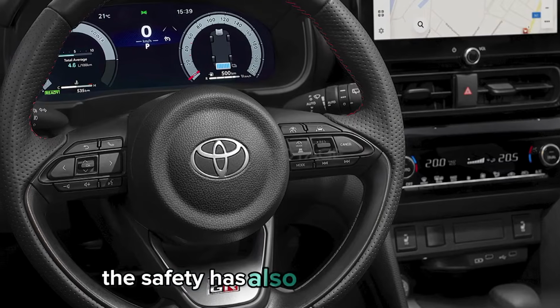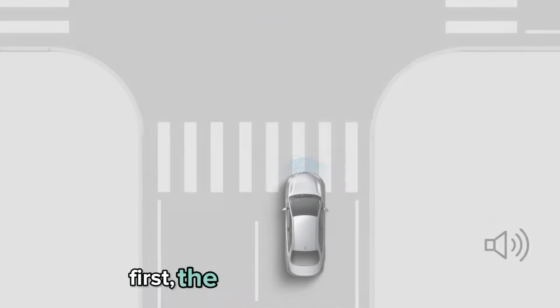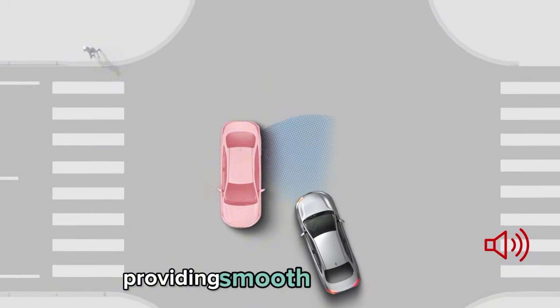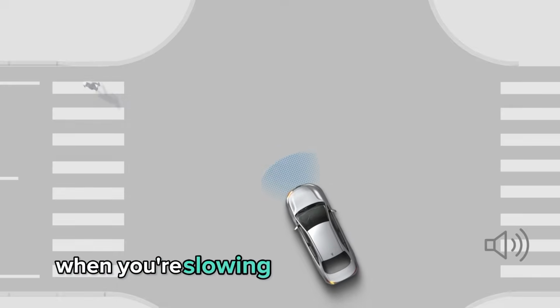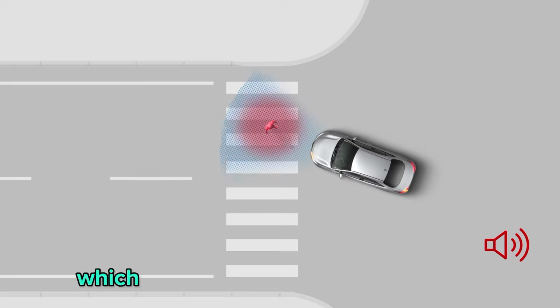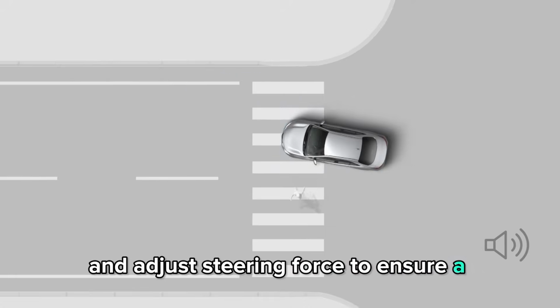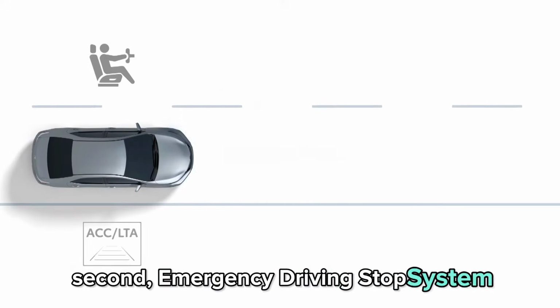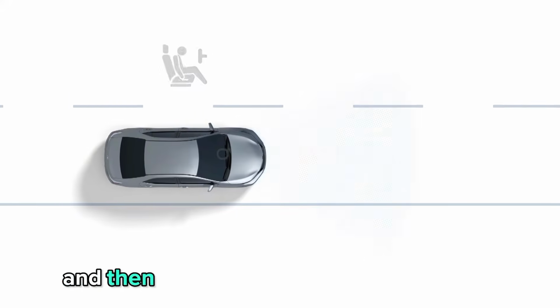The safety has also been enhanced. First, the pre-collision system, with a deceleration assist feature providing smooth deceleration when you're slowing down behind a slower vehicle ahead, and a steering assist feature which detects a bend in the road ahead and adjusts steering force to ensure a smooth turn.